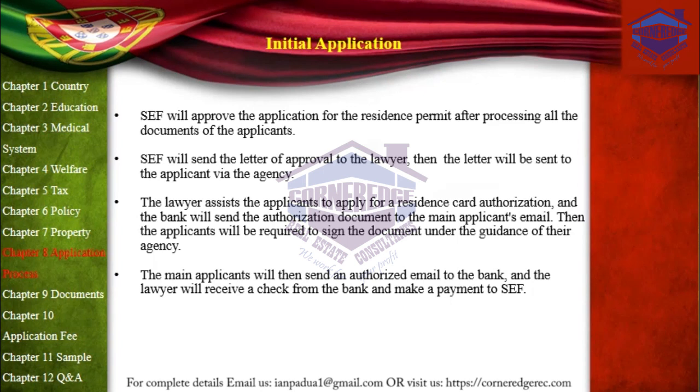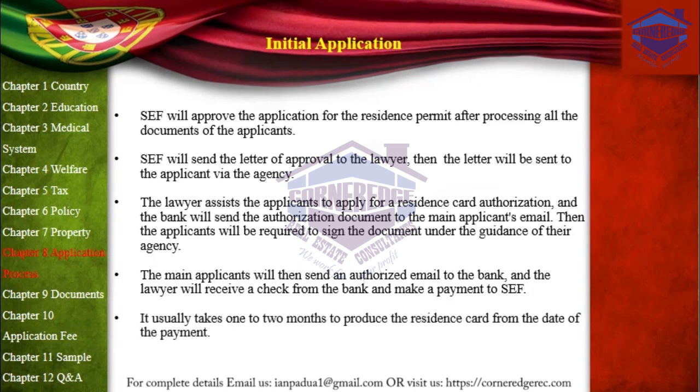It usually takes 1 to 2 months to produce the residence card from the date of the payment. The first residence permit card issued to the applicant will be valid for 1 year.